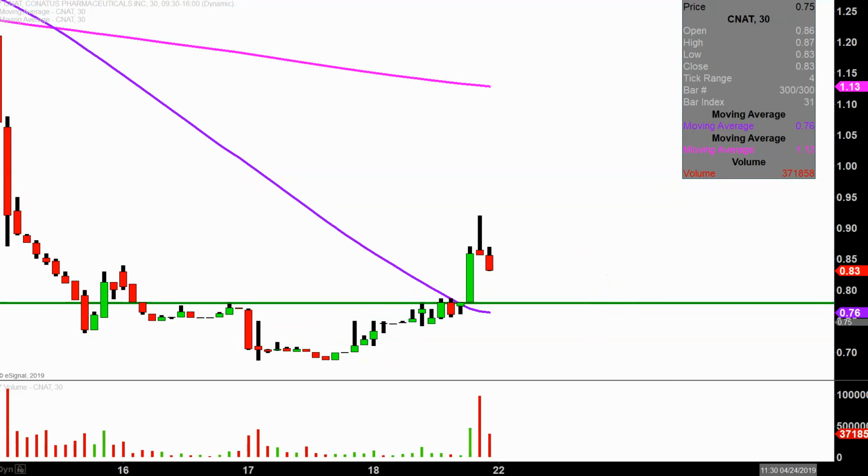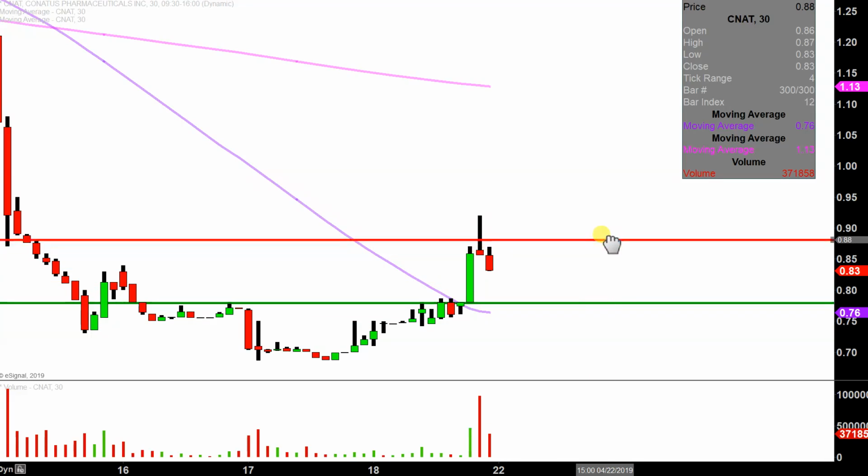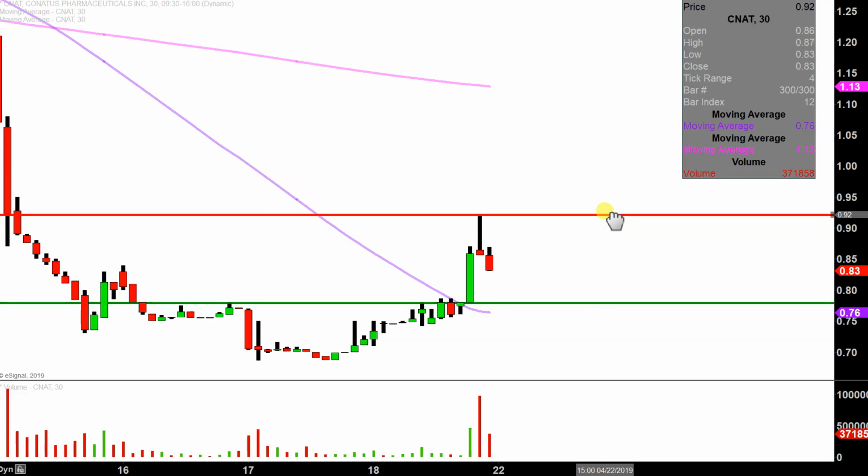What about levels of resistance going into next week? Remember, the markets are closed tomorrow on Friday for Good Friday. Nothing fancy or complicated here other than the fact that the party finally stopped today up there at 92 cents. So 92 will be public enemy number 1 next week. All in all, though, anyway, look at it. Nice movement today, nice volume. Now it's just a question of can the price build upon this momentum going forward?